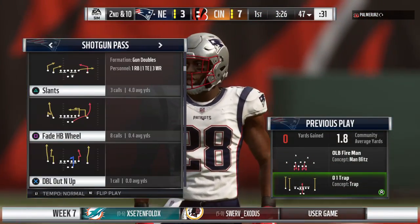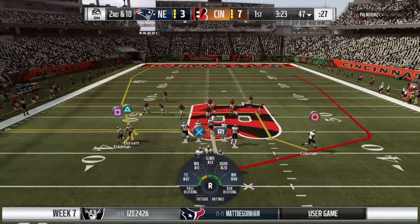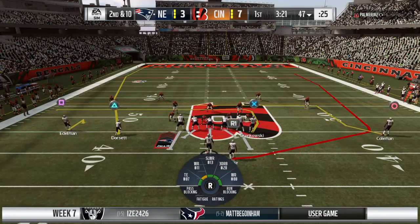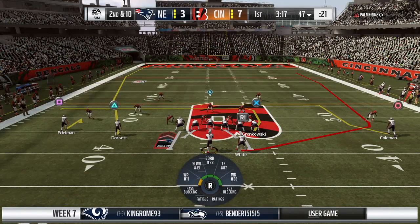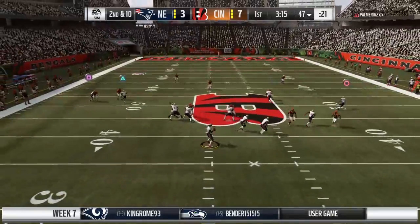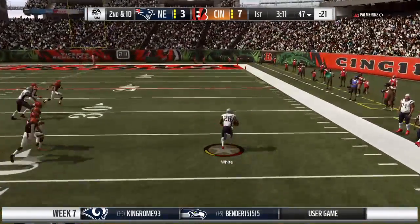We know that securing the point of attack, especially against the big-bodied guys in the middle of this D, has got to be priority 1. The rush defense stout on 1st down. Here's 2nd and 10 from the 20. Now he'll look to throw here on 2nd and 10. He completes it right side to White.